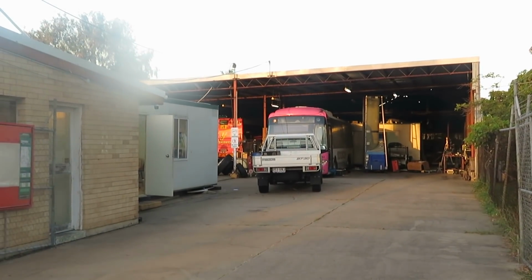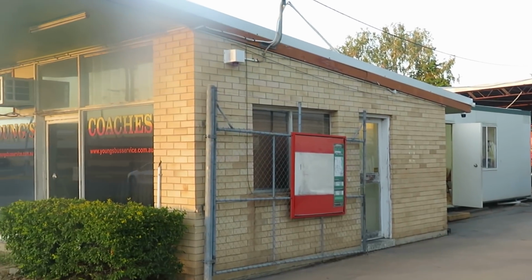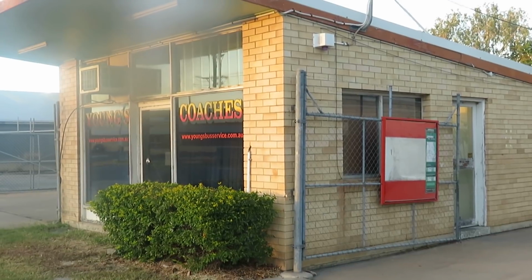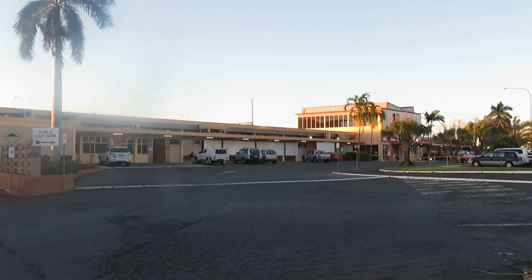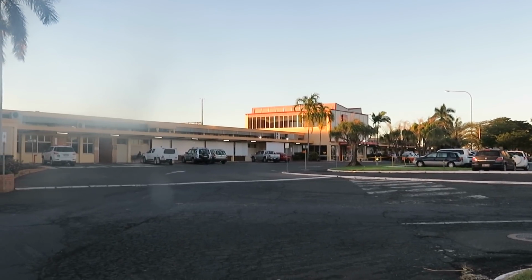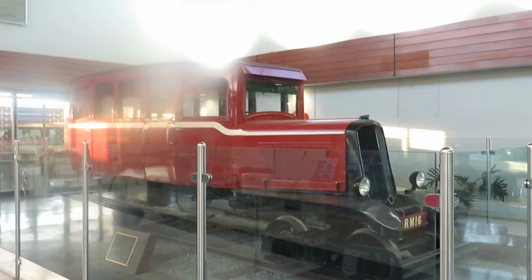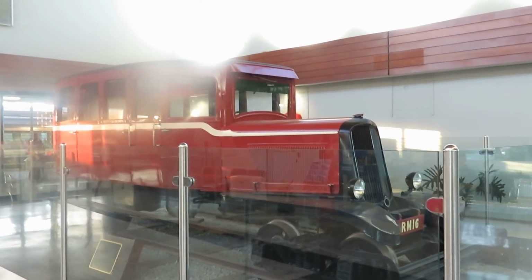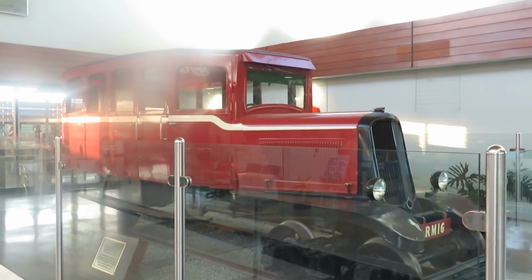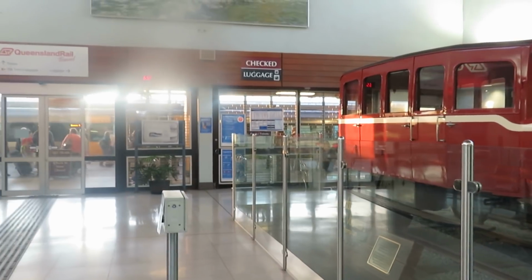This is the Young's Coaches and Buses depot in Rockhampton, and it's right almost next door to the railway station. Okay, we've arrived at the railway station. We'll get a few shots around here. Right, there's an old rail motor, a track inspection type car, a very old one on display. This is in the main foyer, and the train has come in.